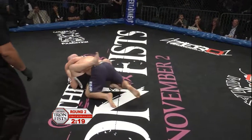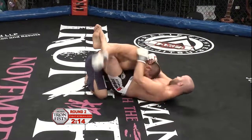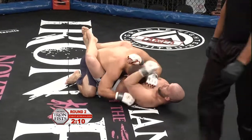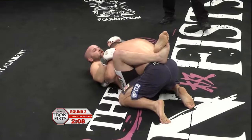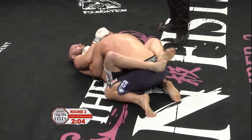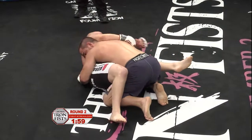Nice takedown. You see that was a little foot trip. He hooked the ankle with his ankle and allowed him to come straight down. Horowitz is bleeding from the nose, and you can see that on Tyson Chartier's stomach. And Chartier is working short elbows off his back. They're in the middle of the cage at the moment, which should allow Chartier an easier stand-up.